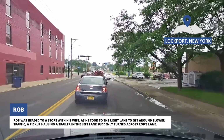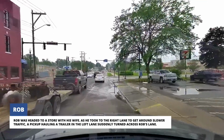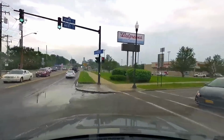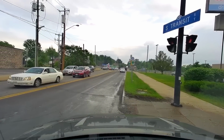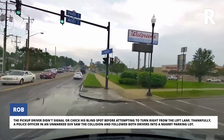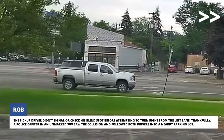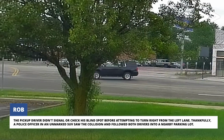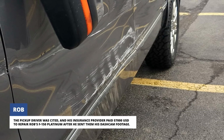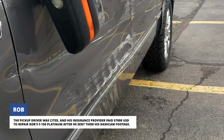Rob was headed to a store with his wife. As he took to the right lane to get around slower traffic, a pickup hauling a trailer in the left lane suddenly turned across Rob's lane. The pickup driver didn't signal or check his blind spot before attempting to turn right from the left lane. Thankfully, a police officer in an unmarked SUV saw the collision and followed both drivers into a nearby parking lot. The pickup driver was cited and his insurance provider paid $7,000 to repair Rob's F-150 Platinum after he sent them his dashcam footage.